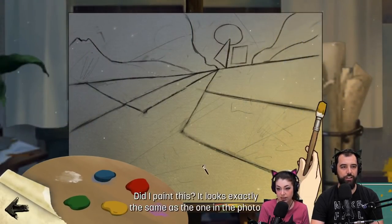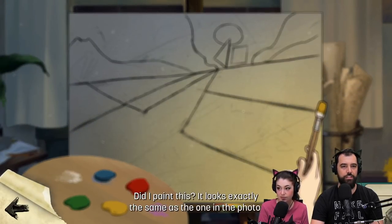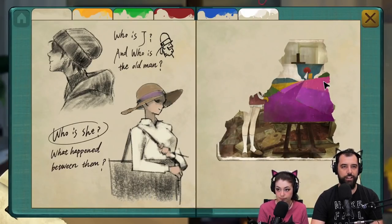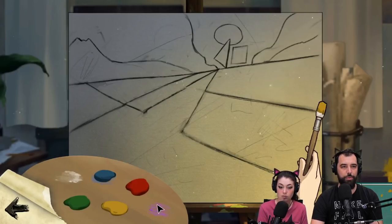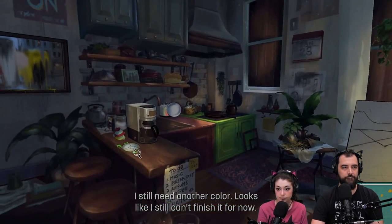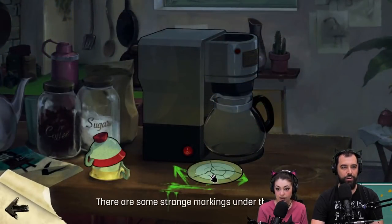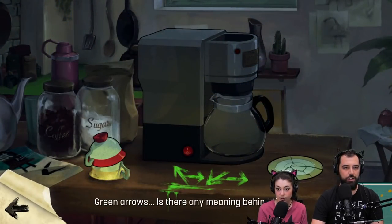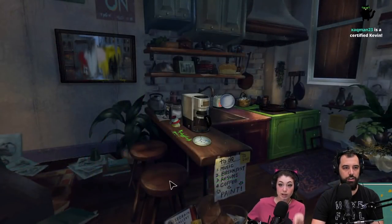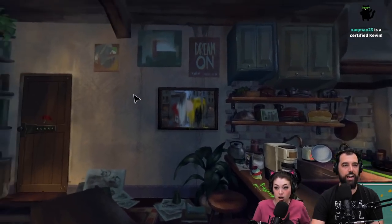Yeah, we need to do it. Did I paint this? It looks exactly the same as the one in the photo. Okay, purple to violet. Wait, we don't have the purple. That's what we gotta find. Okay. Cracked plate. And more arrows. So the arrows are in different colors. We might have to do something with her. Well, look at the painting.